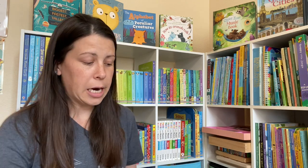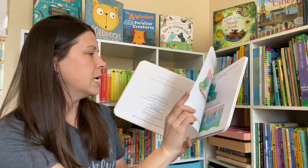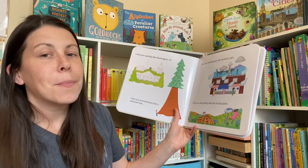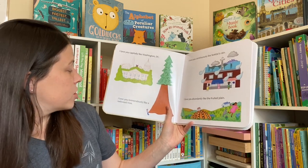I like to focus on books that celebrate America. So we have I Love You Americanly. And this is poetic. It's really cute. And being stationed all over the country, we get to read about many of the places that we've seen, which makes it fun. I love you capitally like Washington, D.C.